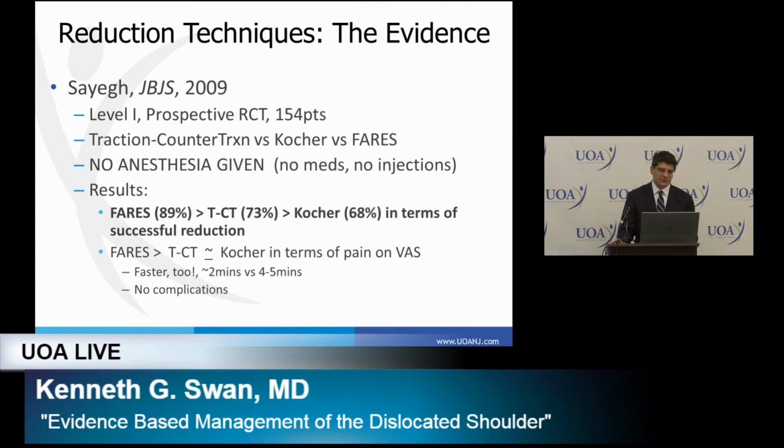So many techniques, many of them work, but what is the evidence? There are several good level 1 studies out there, including this one from 2009. It's a prospective randomized controlled trial, a good number of patients, 154 patients. They compare traction, counter-traction versus the Coker versus the Feres technique. Very interesting, in most of these studies, no anesthesia is given, no medications, no injections. And they had very good results.